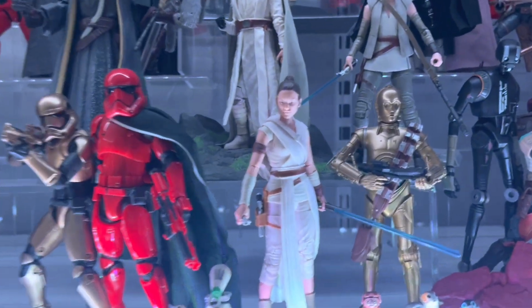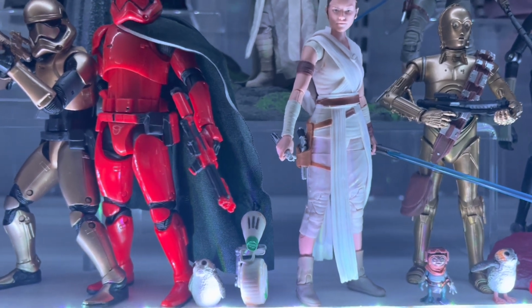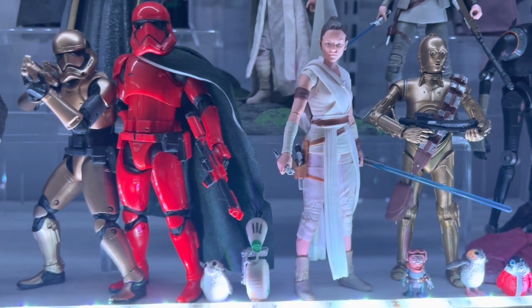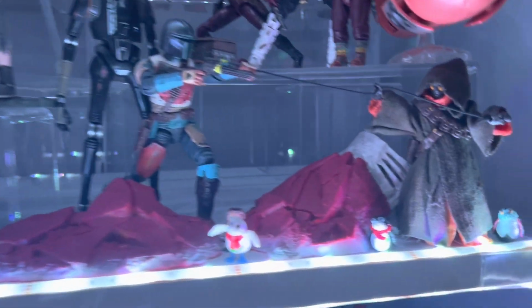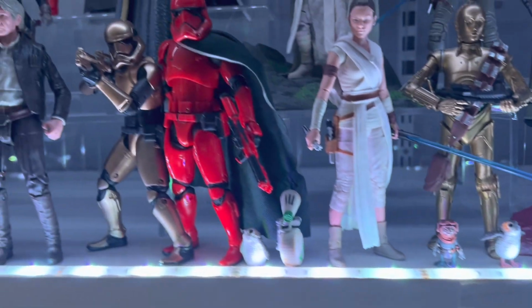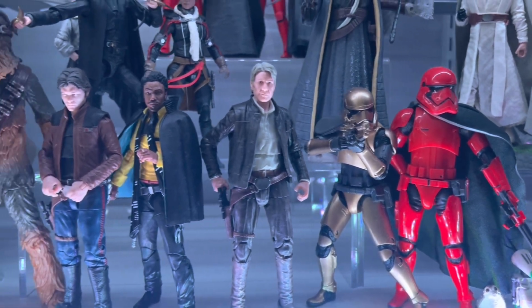All that is stuff that you've seen, I believe. Really sad that my Rey fell and broke her lightsaber, because that is one of my favorite lightsabers in this line. It's such a deep blue, and it was just so beautiful. But it is what it is. Porgs. Plenty of porgs. Holiday porgs, regular porgs. All I see, though, is some delicious porg meat.